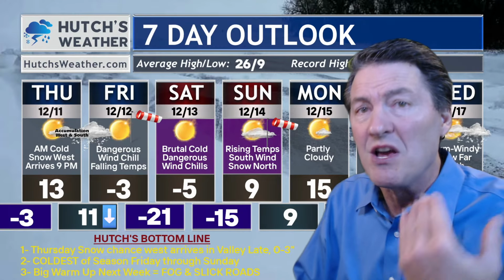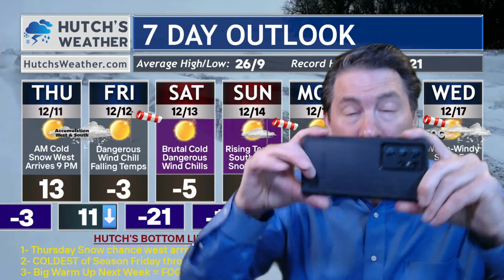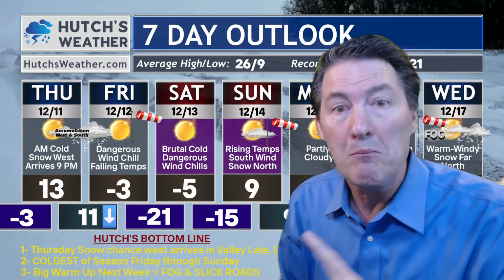You know what that means? Fog. That's right. It's that time of year to get ready and get those cameras out. These cameras right here. You know why? We're going to have that hoarfrost. We're going to have all kinds of fun stuff. And that means slippery roads.